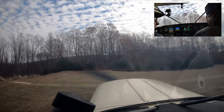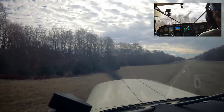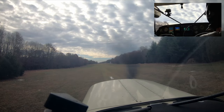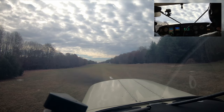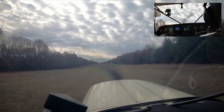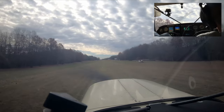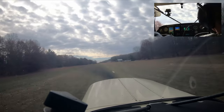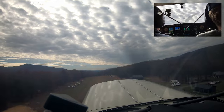And Hannah traffic, Pacer 334 to Zulu, departing 22 Hannah Field. Left turnout to the northeast. Have a good flight, Jurgen. It was good seeing you. Same to you. What's that? Oh, yeah. Jeremy, you were just saying, have a good flight.